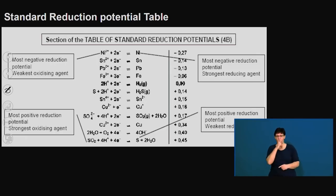If you look at the arrows on the left-hand side, in this case, the most negative reduction potential is the weakest oxidizing agent. The opposite would be that the most positive reduction potential is the strongest oxidizing agent. What is important is to understand that an oxidizing agent undergoes reduction, and the opposite is true for a reducing agent. So familiarize yourself with the standard reduction potential tables.